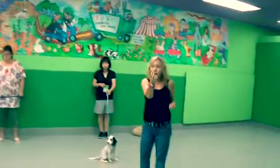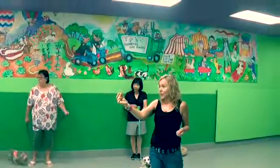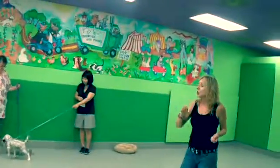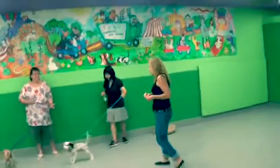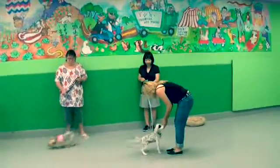A primary reinforcer is the food. I don't have to teach her to like chicken or this treat. She's just naturally going to like it. I didn't have to learn to like chocolate, but I had to learn the word that went with it, and that's what we're going to teach her right now. And I'm just going to use the word good. Then you say good, immediately plop the treat in their mouth.